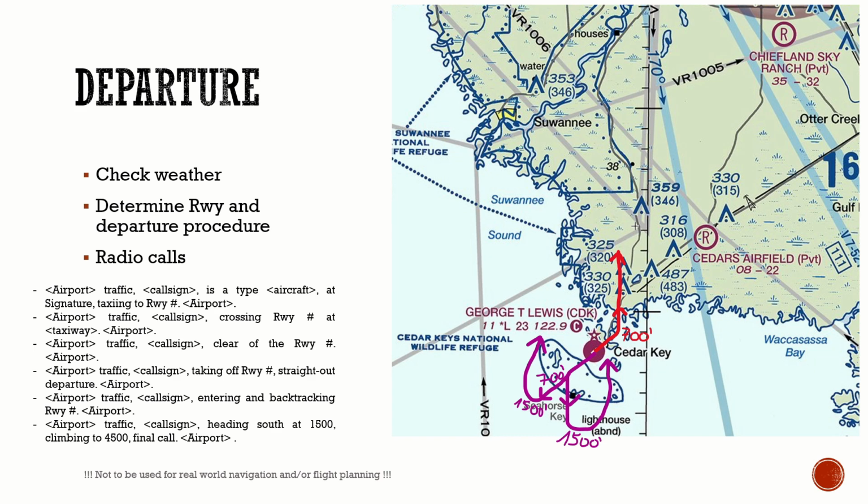One of the new people that hasn't been here yet, can you discern from these routes what are the two recommended departure procedures under VFR?